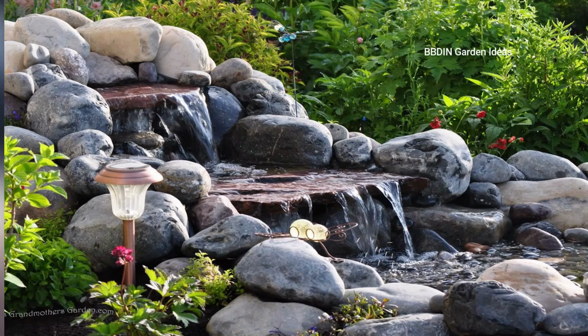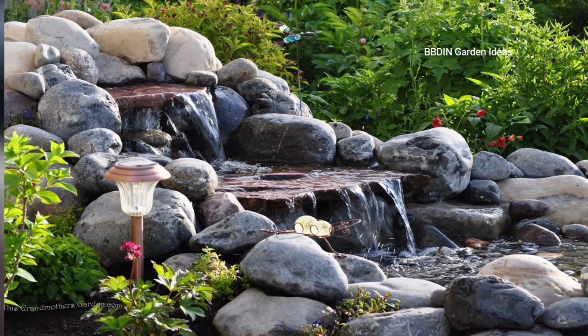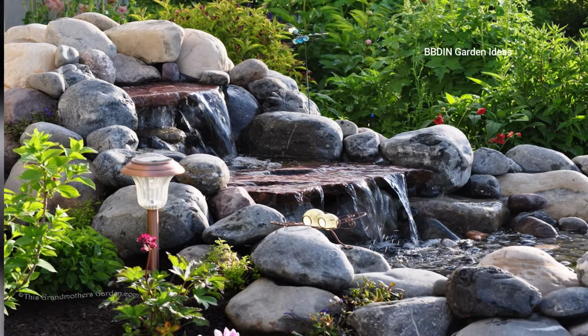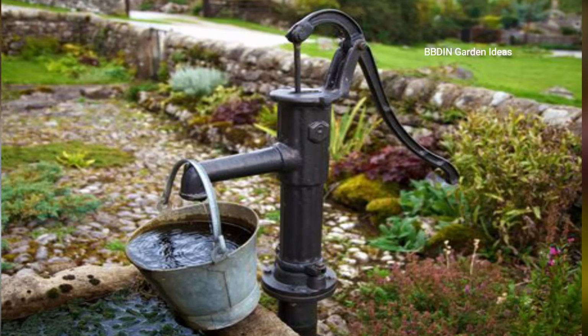Eight, farmhouse style water features. Consider adding a rustic water feature, such as a stone basin or a galvanized trough fountain, to bring a tranquil element to your space.